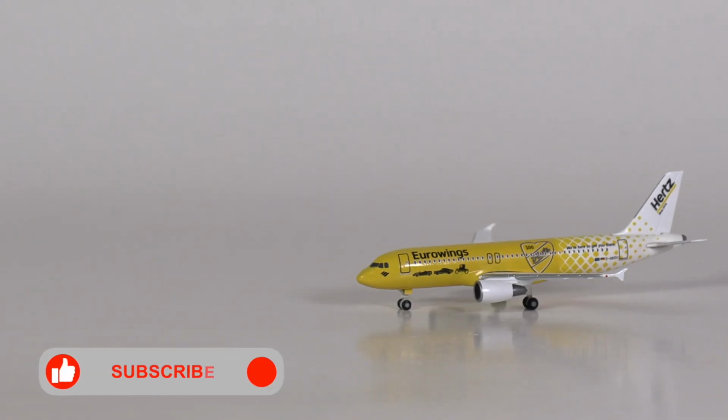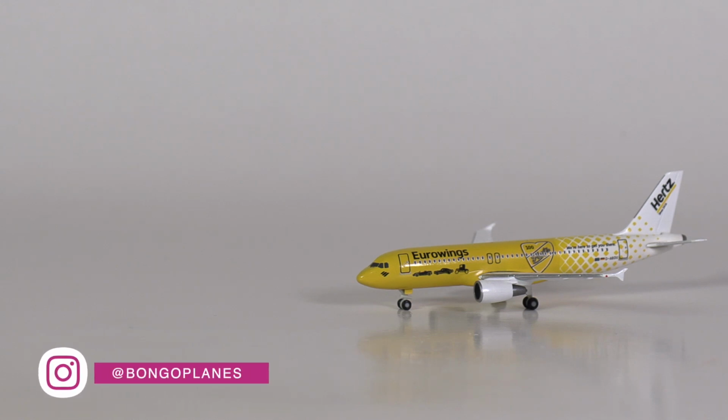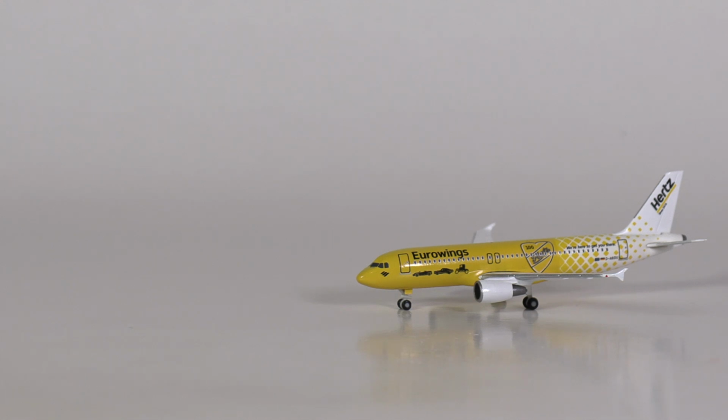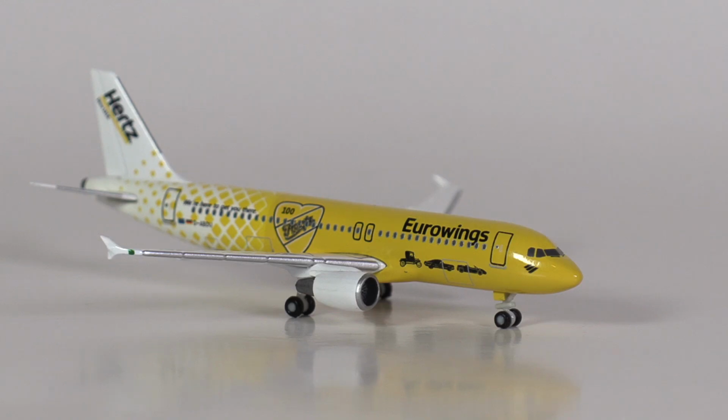So there we have it, the Airbus A320-200 of Eurowings in the Hertz special livery from Herpa Wings in scale 1 to 500. And what can we say about this aircraft model? Well, overall it is a rather standard A320 model from Herpa Wings, with all the good things and all the bad things that come with that. But for me, the main reason to get this aircraft model is simply the livery. Me personally, I think the livery is great, I really like it, and that's the reason why I bought the model. But there are some things we need to talk about.